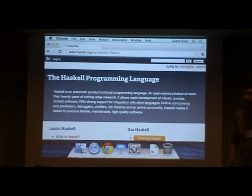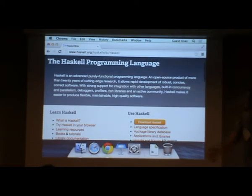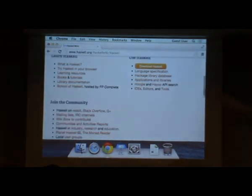And it actually got very slow just the other day. Well, luckily Austin was there and able to jump on it as he always does. But this is Haskell.org today. And it's a lot better than it used to be, the website, literally, right?